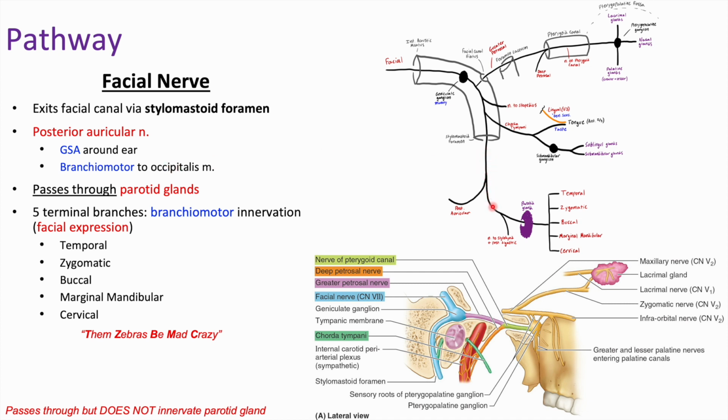Facial nerve, we're going down. We're going to pass through the parotid gland. So we pointed out we do not innervate the parotid gland. We innervate all these other ones, but we're only passing through the parotid gland. We're not innervating it. And so we're going to pass through that and then give off 5 terminal branches, which are going to be the muscles of expression, muscles of facial expression.